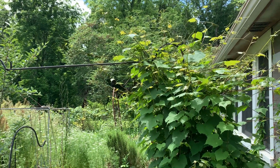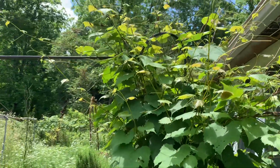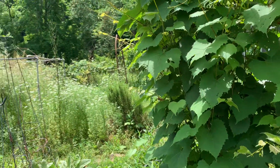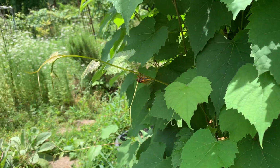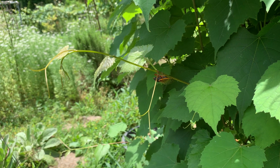From the garden. The cicada garden. Square spiral cicada garden. There's a cicada up there right now. I've been working pretty hard this week, mostly clearing the pathways. I love these little guys. They're just amazing.